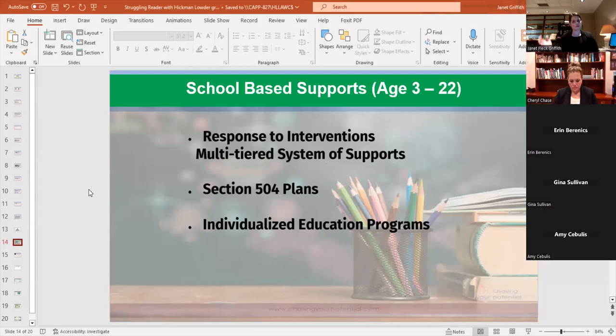So I'm just going to talk more about reading school-based supports. I was just showing you those tiers of intervention. Here are three categories of school-based supports. The first would be interventions, and a popular one that you might be familiar with is a reading improvement plan. This is often tied to the third grade reading guarantee.